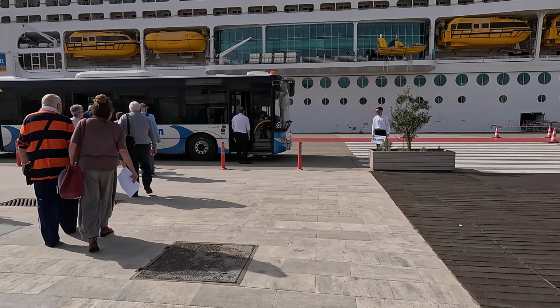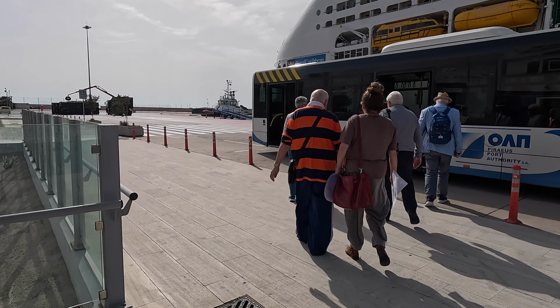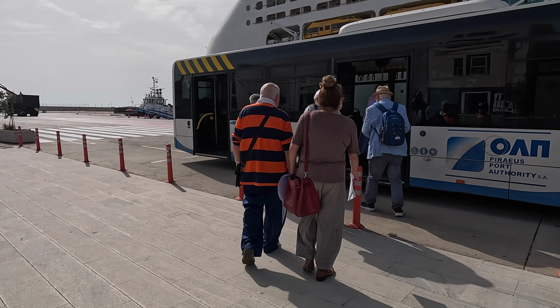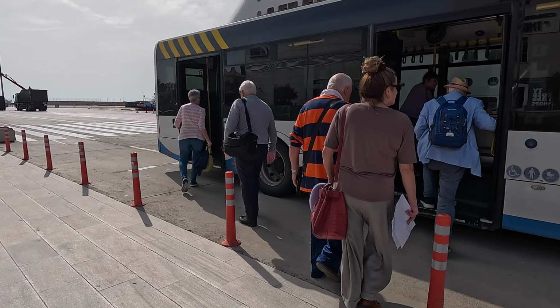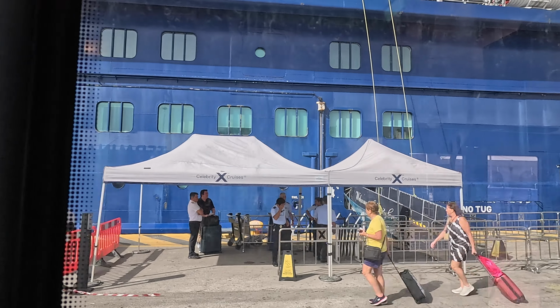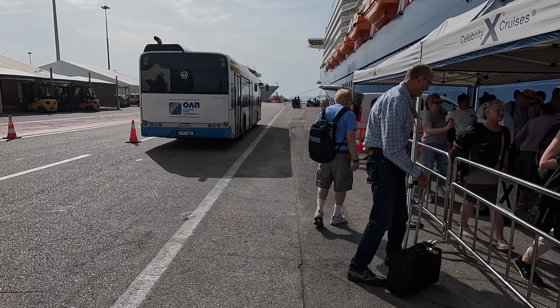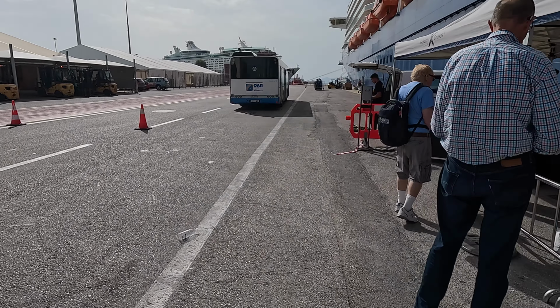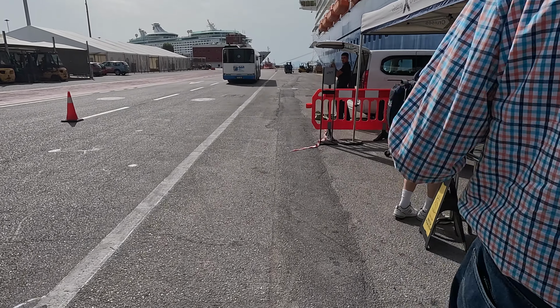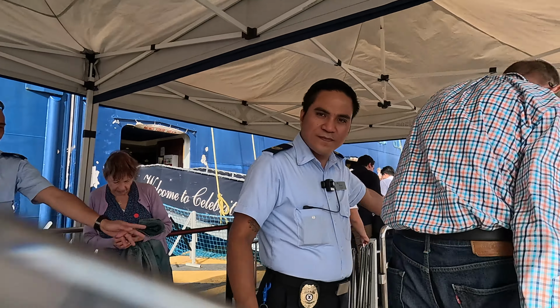Because another ship, the Explorer of the Seas, was docked nearby, we were given stickers to wear to ensure we boarded the correct ship. We then took a short shuttle over to the Celebrity Silhouette and boarded. By this point, I've been up since 4:30 in the morning. There's our bus. Here we are, we're embarking. We just show our boarding pass and that's it. A different kind of boarding. Casual boarding. Definitely feeling the jet lag, but I was excited to finally be on board.